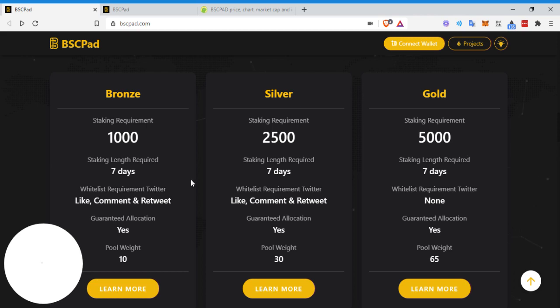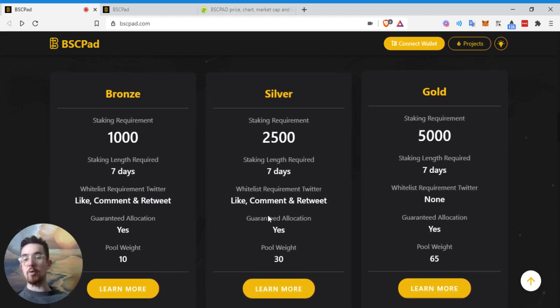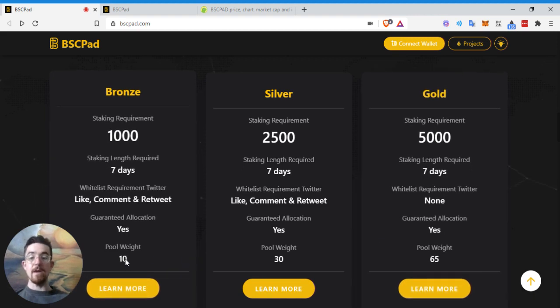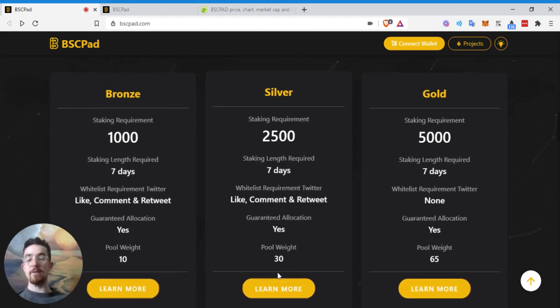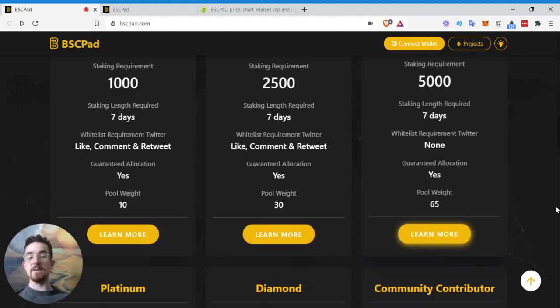The staking requirement of 7 days is the same for all. Then if you're looking at whitelist requirements, like Twitter like, comment, retweet, there are none when you're in gold. Guaranteed allocation in all of these, yes, yes, yes. That's what I love. Pool weights 10 over here, 30 over here, 65 over here. If you want, you can dig deeper into those.